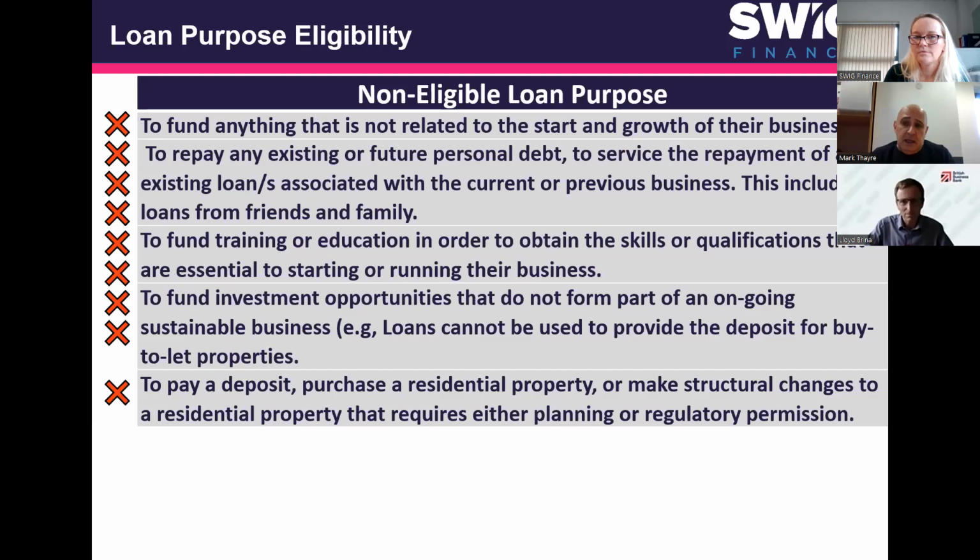We will not fund anything in terms of personal debt, so debt consolidation, repaying loans to family members or anything like that is not supported by the scheme. We will not fund training or anything to do with obtaining qualifications in order to be able to start trading. The scheme is expecting you to have all of the relevant training and qualifications that you need to start trading and actually be able to repay this loan, okay? And it will not pay for a deposit on residential properties or make structural changes to any residential property that require planning consent. So they're the main purposes that we will not fund.